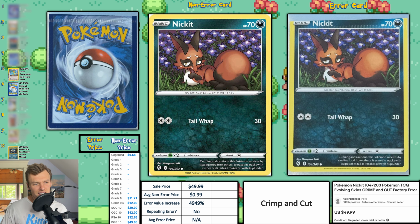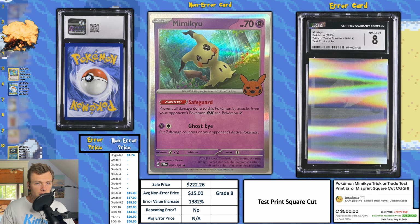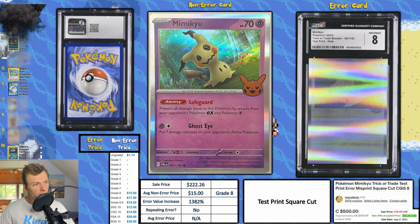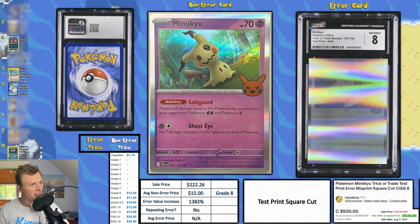Error value increase is 4,949%. That's good enough for number 3 this week on our list of error value increases. Here is a very unique card. We have a Mimikyu from the Pokemon Trick or Trade booster, and this got graded a CGC 8, and this is actually a test card.